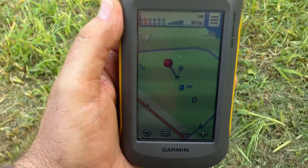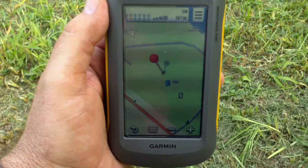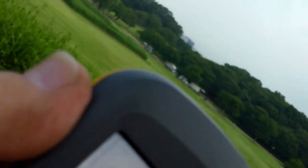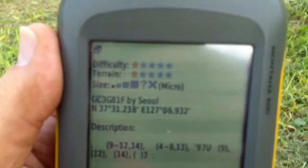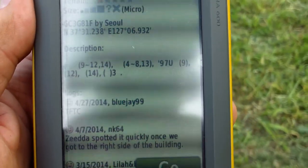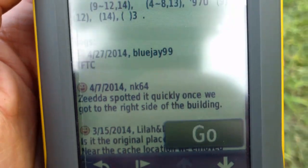Here's something I haven't encountered before. There is a cache there. The app says it's a cache, but there's no name. No name is appearing. Can you see that? There's no name. So I click on it, and it's a traditional cache, but there's no name. It's a micro. Some of the description must be in Korean or something else that this can't read.